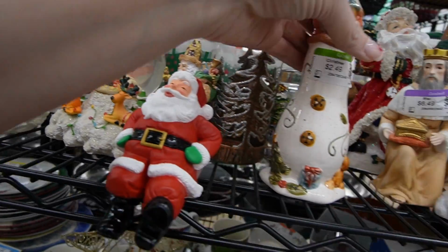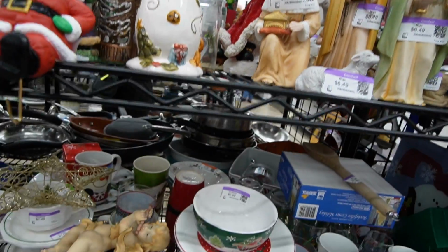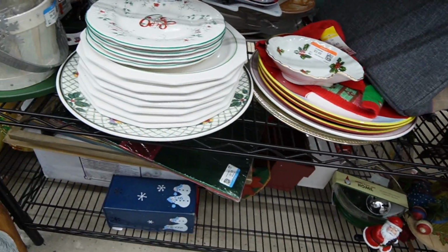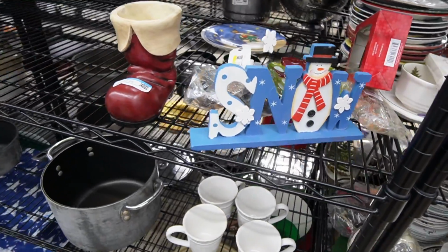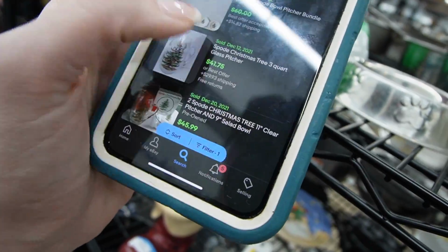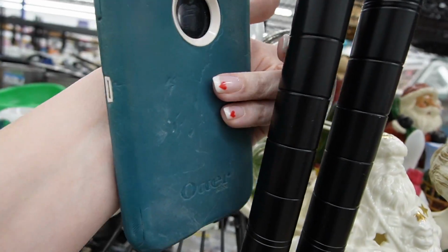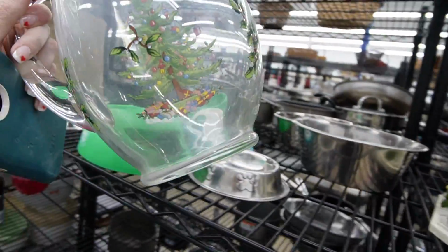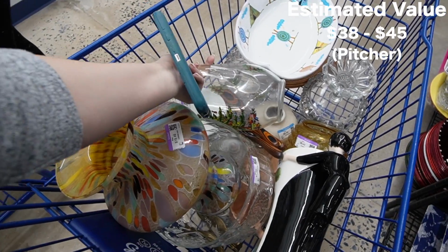Now I finally made it over to the Christmas, and I wasn't expecting a whole lot. It's just one little shelf. I was hoping for a Rae Dunn cookie jar or something like that, but what I ended up finding was a Spode pitcher right here for $6.49. It is glass, obviously. It is not porcelain, but it is Spode. It has the Santa there on the top of the tree.